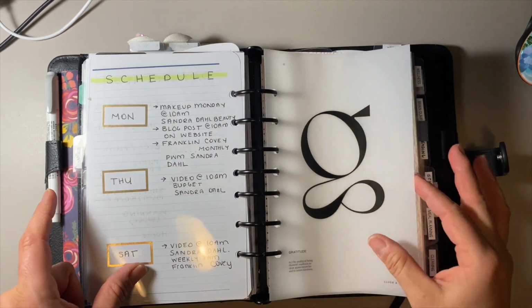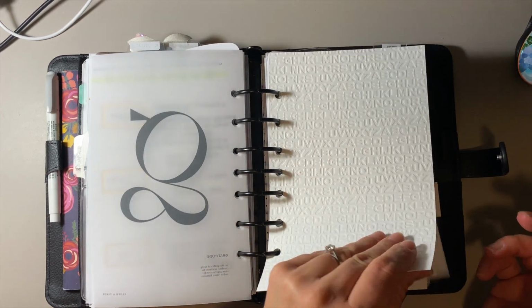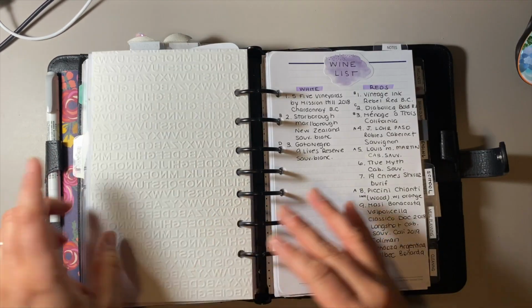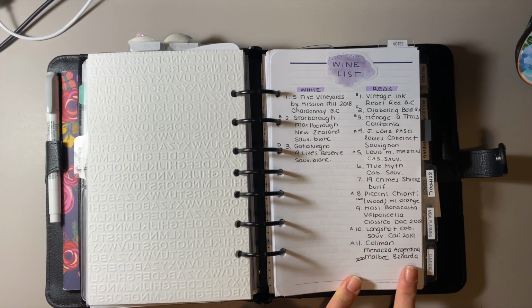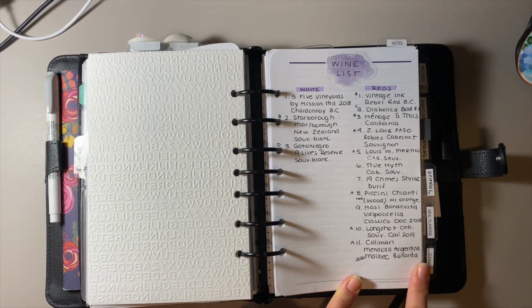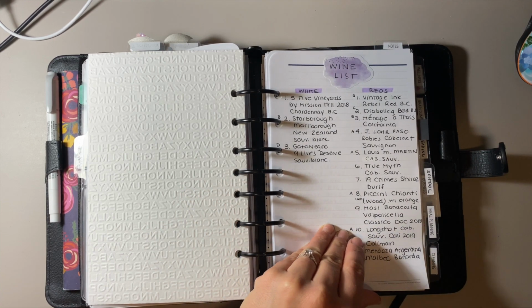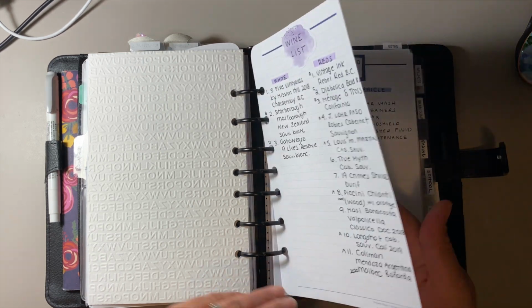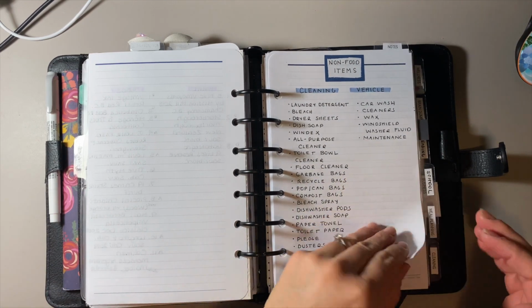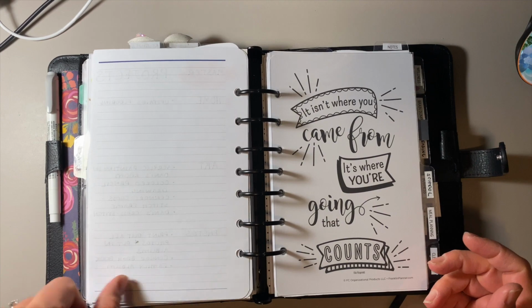Next comes home, and I have this dashboard from Cloth and Paper, same as this one here, but it's a textured dashboard. I've got my wine list. I just added a new wine tonight. It's the Colomán Mendoza, Argentina. It is a Malbec, and it's delicious. It's got very bright notes, very fruity, which I don't like sweet wines, but it was perfect with our enchilada dinner that we had tonight. I've got my non-food items, my personal and household, master home projects.